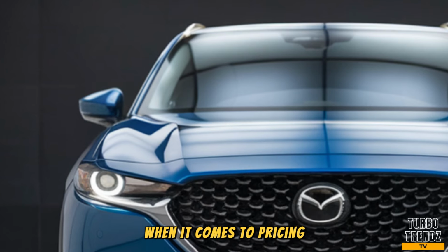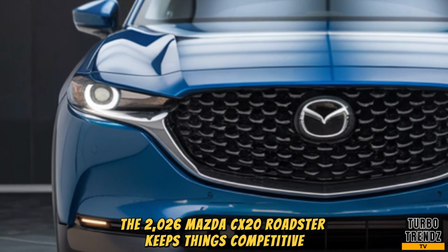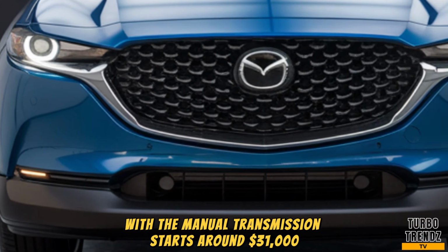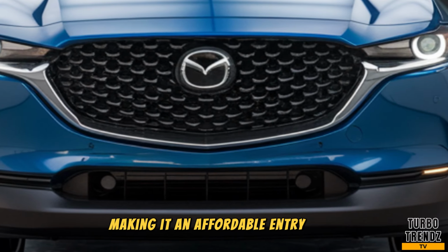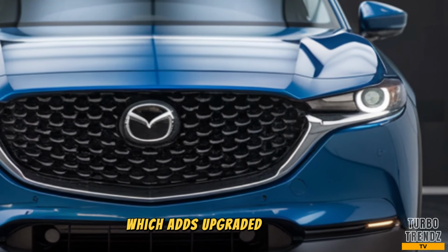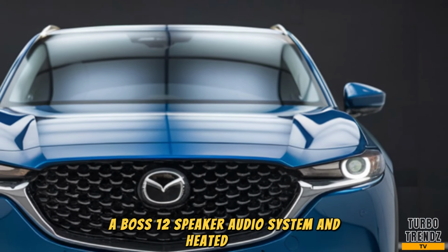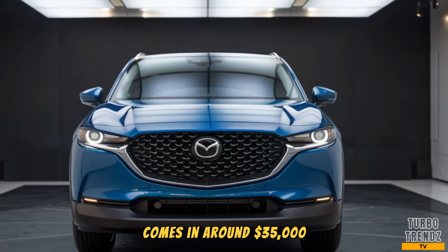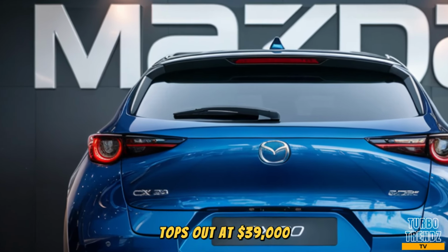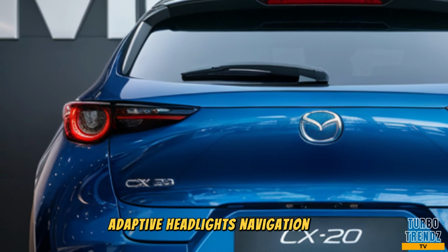When it comes to pricing, the 2026 Mazda CX-20 Roadster keeps things competitive. The base model with the manual transmission starts around $31,000, making it an affordable entry into the world of open-top performance. The mid-level trim, which adds upgraded interior materials, a Bose 12-speaker audio system, and heated seats, comes in around $35,000. The fully loaded Grand Touring model tops out at $39,000 and includes the automatic transmission, adaptive headlights, navigation, and a head-up display.